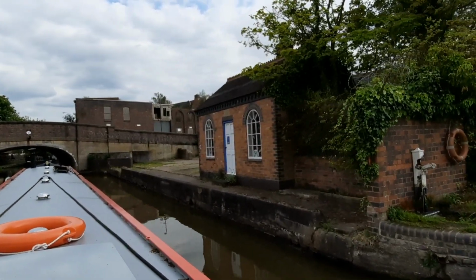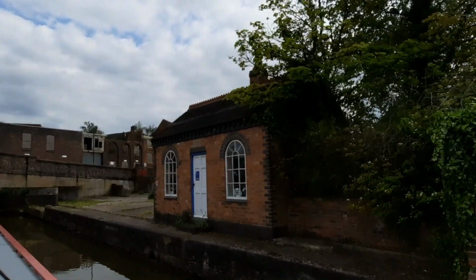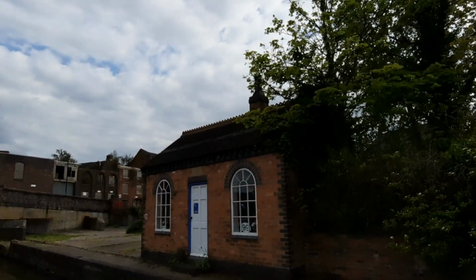A beautiful little building. The quaint little roof and the chimney.